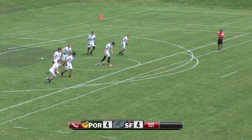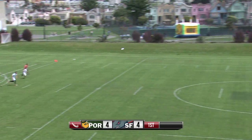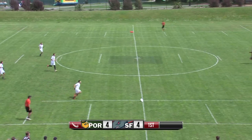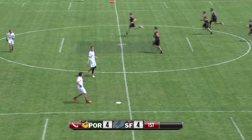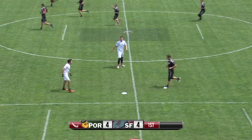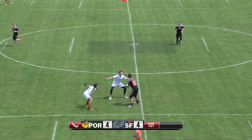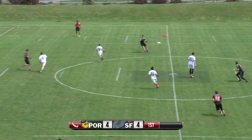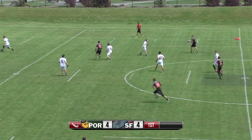The wind is really picking up. You can see the players' uniforms rippling. Wow. And that pull doesn't go anywhere. San Francisco take over at half field. Matt Kissman with the disc. A double team. He breaks that. To Cassino, who swings it wide.